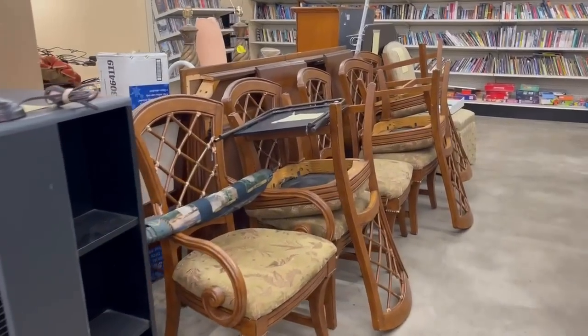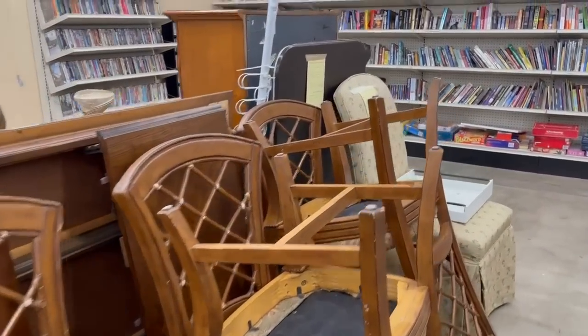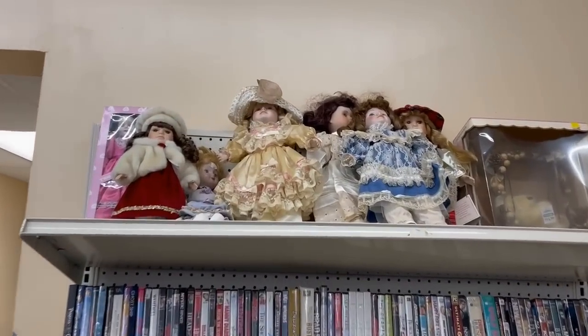And they do have some furniture, some dining chairs. I'm not really looking at that today too much. They didn't have a lot of that. And dolls seem to be very popular.